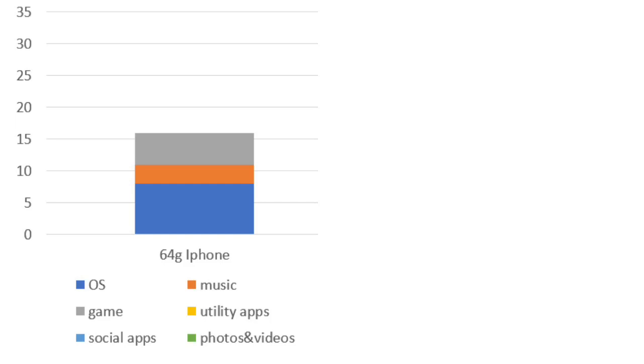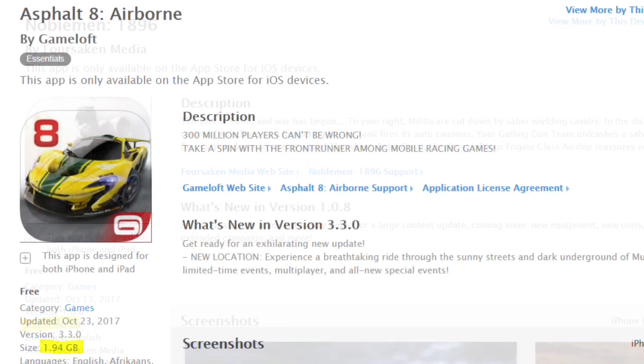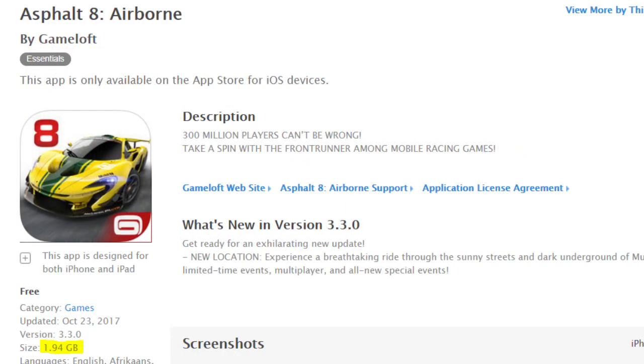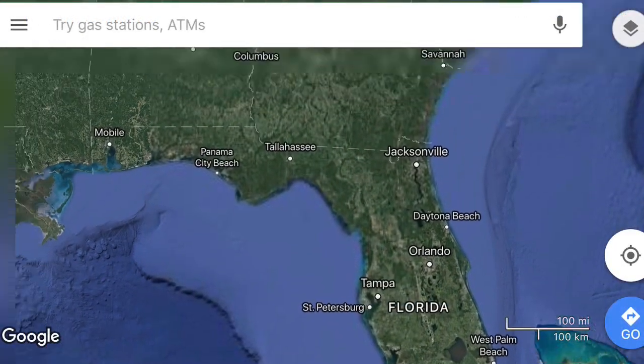If you download some highly graphic-intense games like Asphalt 8 or Nobleman, the size will be much bigger, 1 to 2 gigs per game. So let's see, if you keep a mixture of small size games and 2 or 3 graphic-intense games, it will be roughly 5GB. On to the utility apps.